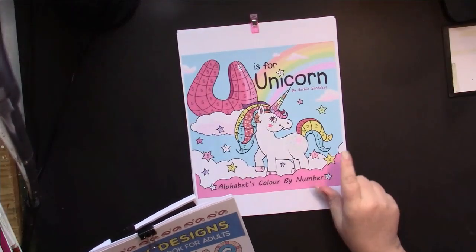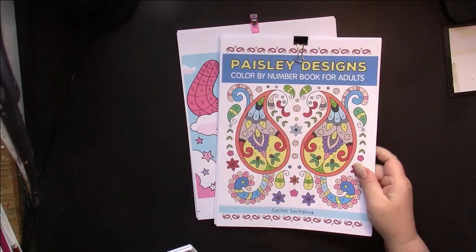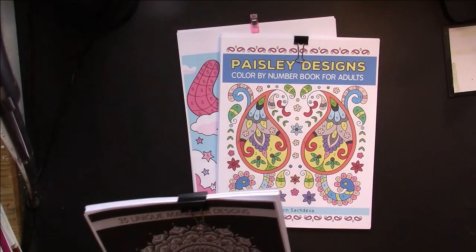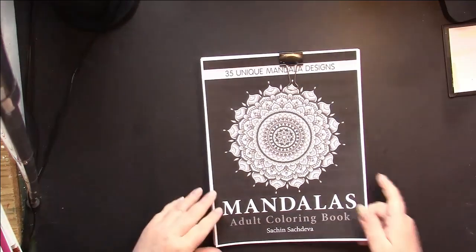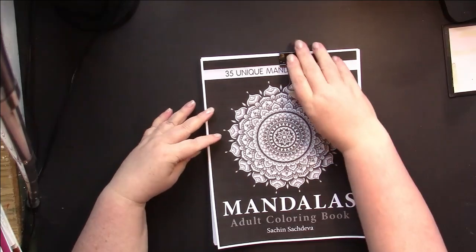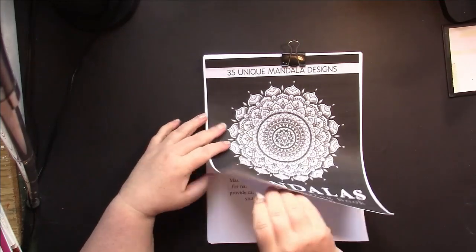And then Satch Diva has given me some of his books on PDF. He's just started a coloring team, and I'm on his coloring team, so that's why I have these as PDFs. These are relatively new books. Well, U is for Unicorn. These are color by numbers, and Paisley Designs. Those two I haven't started yet. And then an old book that he has is just a mandala adult coloring book. This is not color by number, but I have done a few of these, which I'll show.